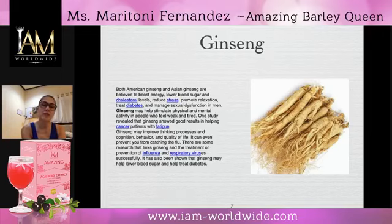So, diba yung iba, to get a boost of energy, nagkakape? Coffee, actually caffeine, is so bad for you. Ginseng has the same effect, but it's not bad for you. It may improve thinking processes and cognition, behavior, and quality of life. It can prevent you from catching the flu. Ayan, lalo na ngayon, mag-flu season na naman. Plus COVID, there is some research that links ginseng to the treatment and prevention of influenza and respiratory viruses successfully. It has also been shown that ginseng may help lower blood sugar and help treat diabetes.